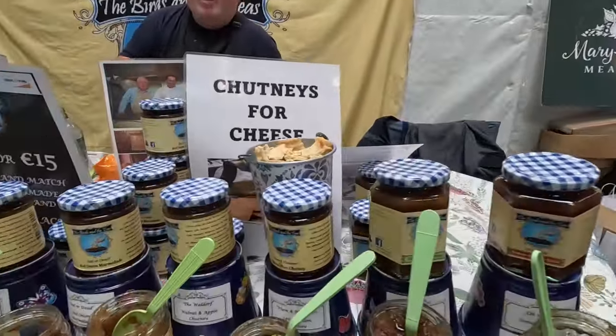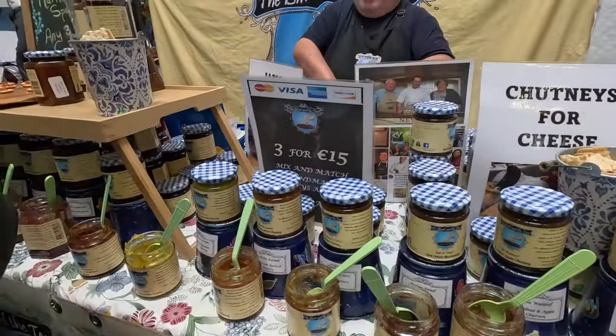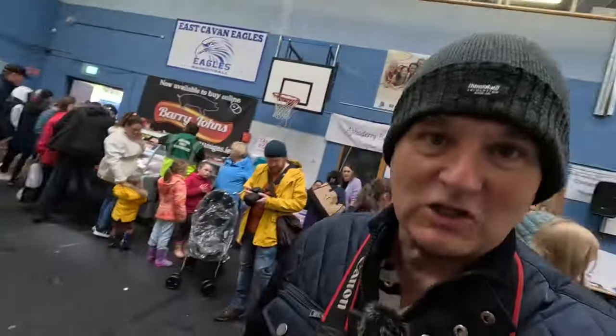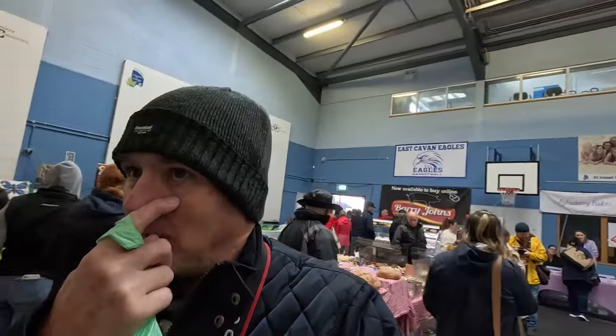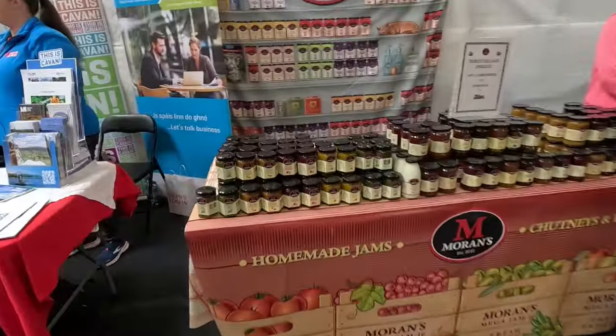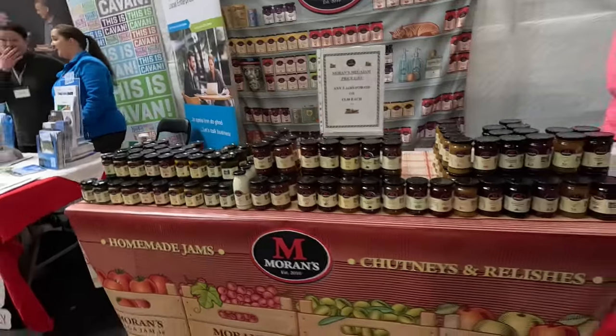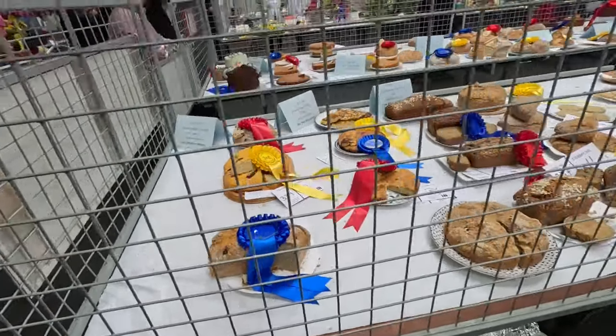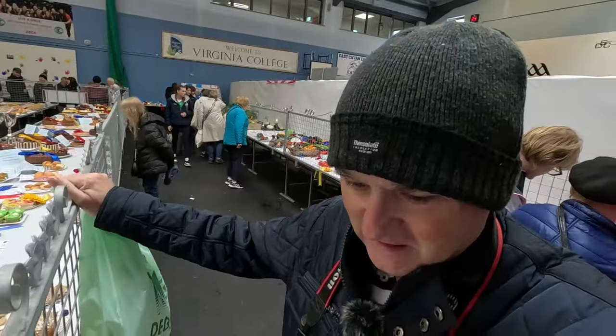If you're looking for chutney for cheese, look. Hello, James, how are you? So, you've got jams, jellies and marmalade there. And this looks like homemade jams, chutneys and radishes over here, look. Wow. Have a look at this, my friends.